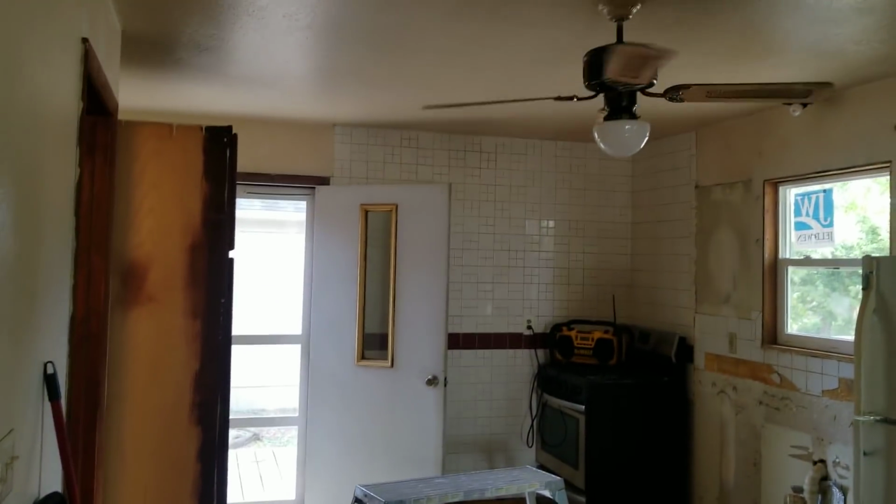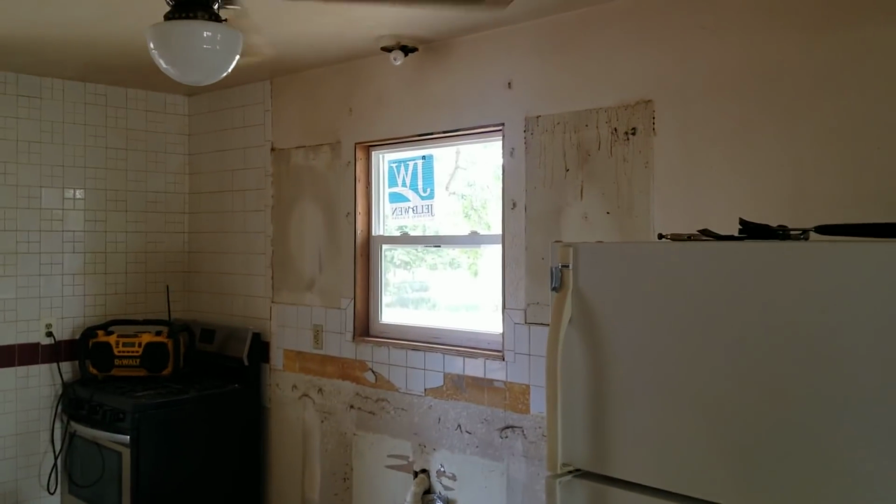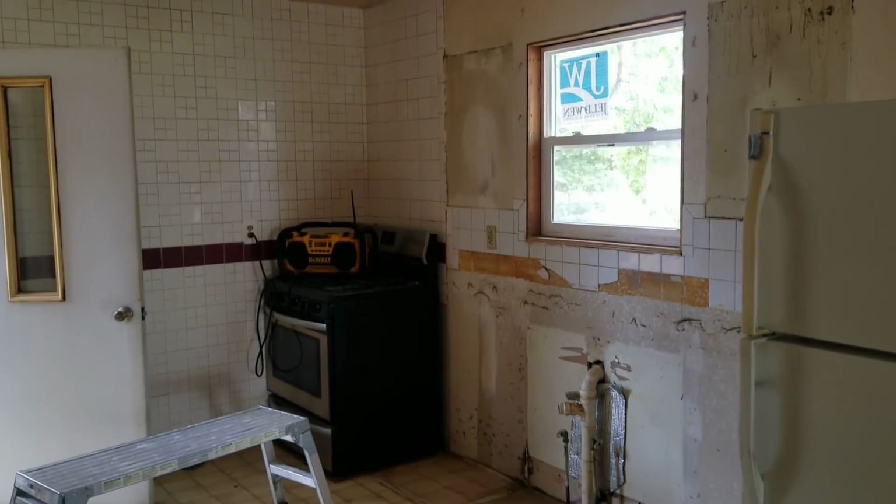Here's where our kitchen used to be. It is gone, and we do have a new window in. Before, they boarded up that window for some reason. Put that window back in. We'll put in all new cabinets, new counters.